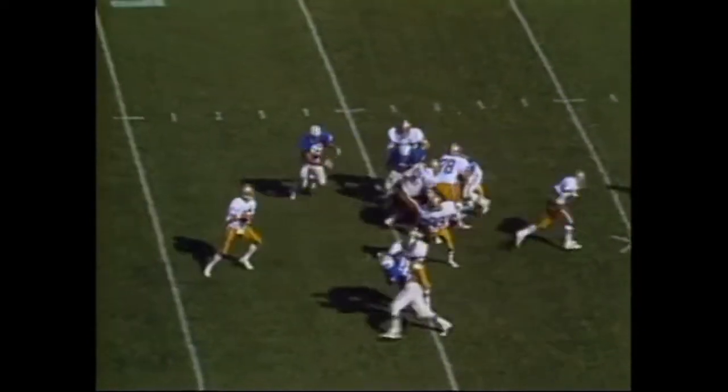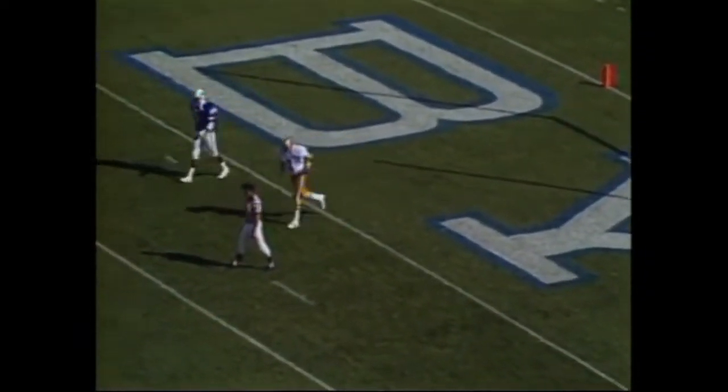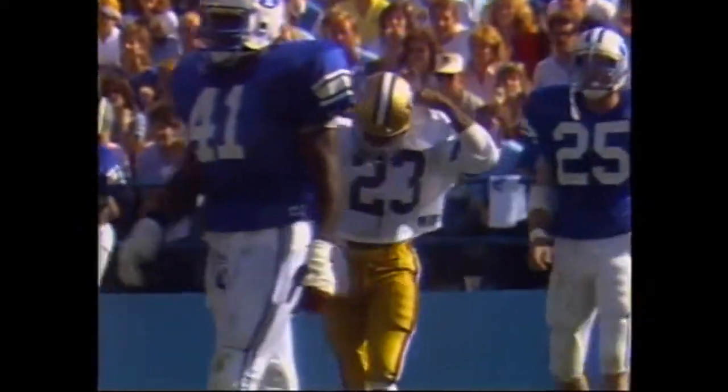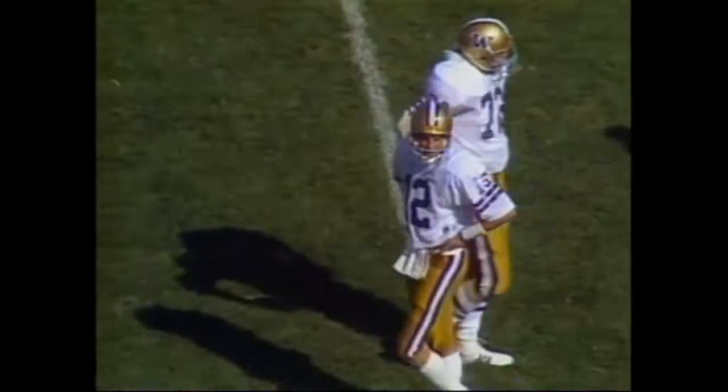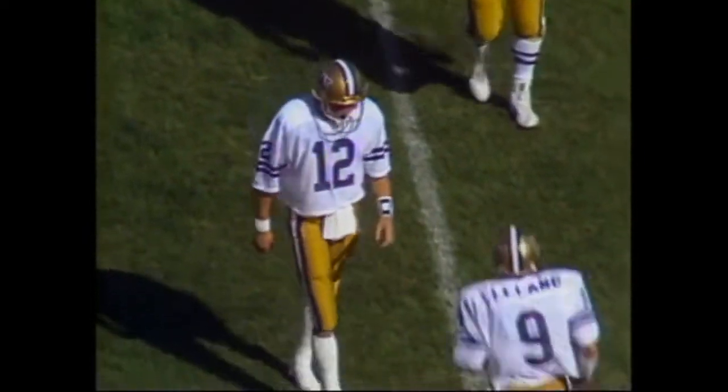Millen fakes the draw, back to throw. Threw it just as he was hit, and it's incomplete. Good pressure there by Jason Buck, Kurt Gouveia. Ladenko was covering as the pass was intended for Dave Trimble, but they put the pressure on. He had to throw it quickly. Had the pressure on him. Besides that, Ladenko was stride for stride with the man.